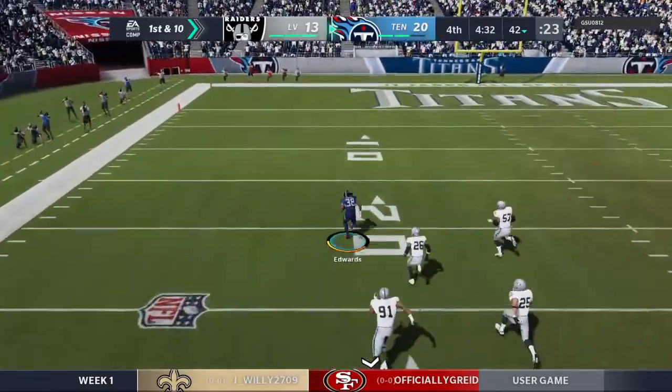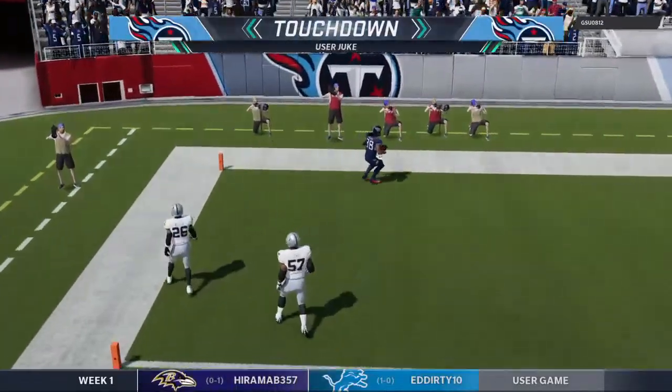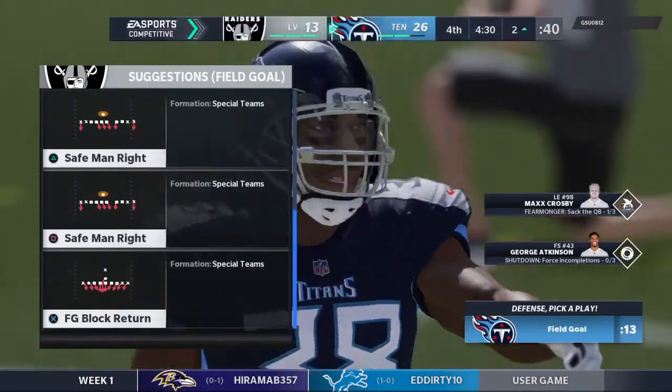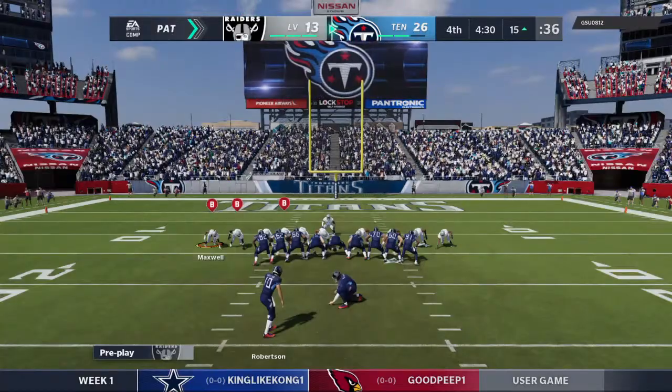And he's got daylight. It's a foot race. Touchdown, Titans. A great effort there. 58 yards. And the Titans are going to add on to their lead.